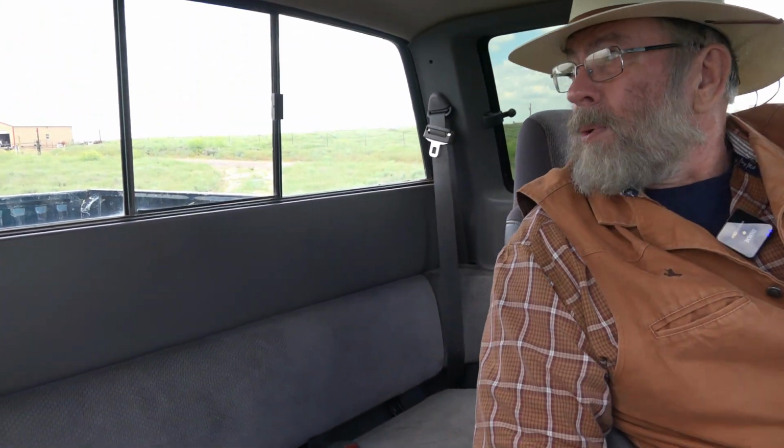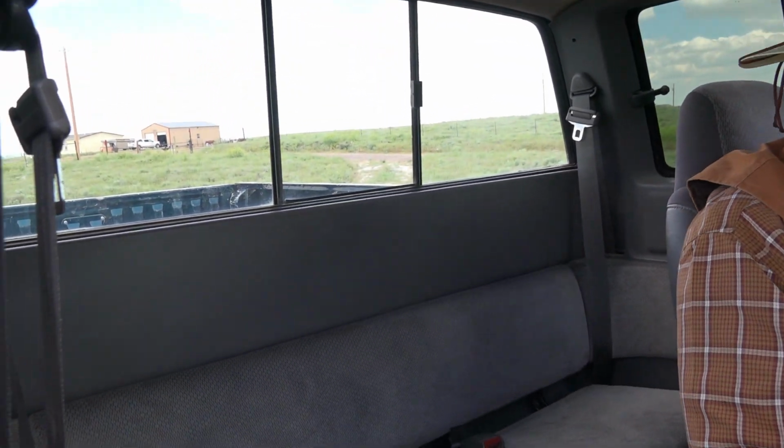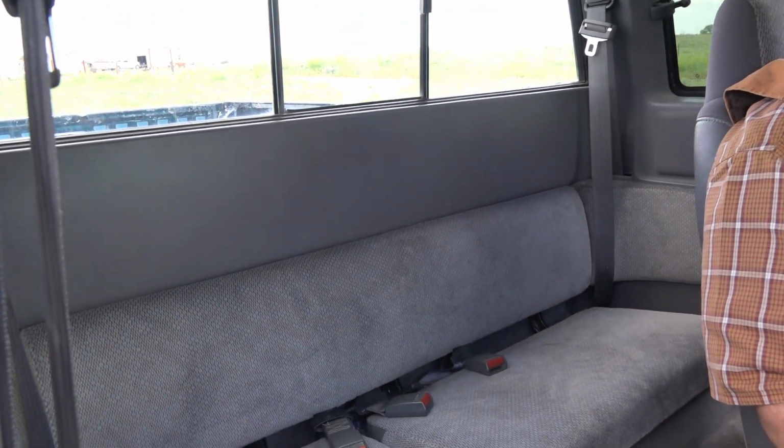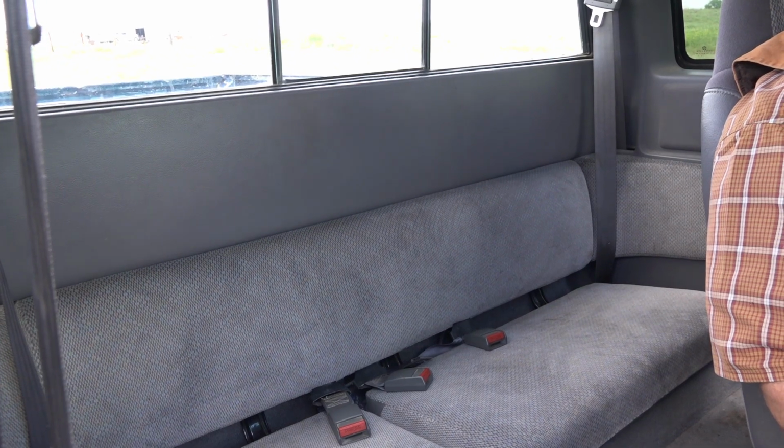And those back windows pop open. It's got a slider on the back end of it. But this is good. I like this truck. I'm going to get it zipped up, but I'll be driving all over town with this.